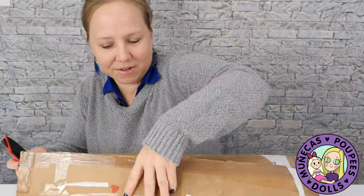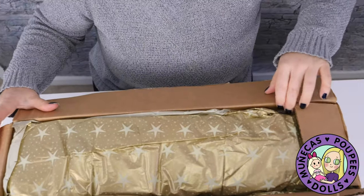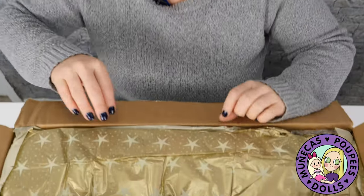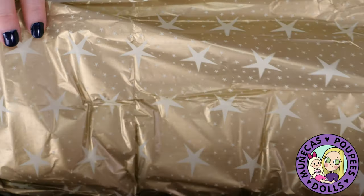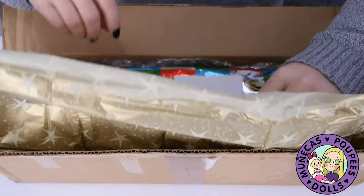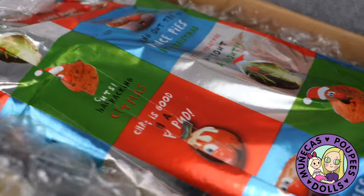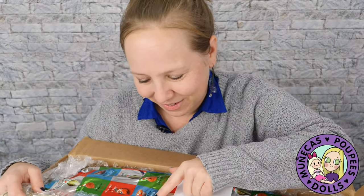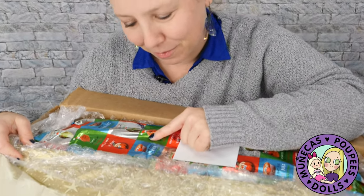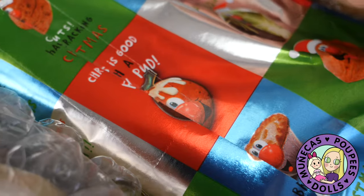Let's see. There we go. All right, so there's the Christmas paper. Oh, it's so pretty. Y'all know I love fancy wrappings and stuff. It just makes opening something so cool. Okay, oh, this is so pretty. Look at the Christmas paper. Oh my gosh, this came from the UK. "Go nuts, have a cracking Christmas." "The mince pies. Oh my God, bring out the mince pies, it's Christmas."